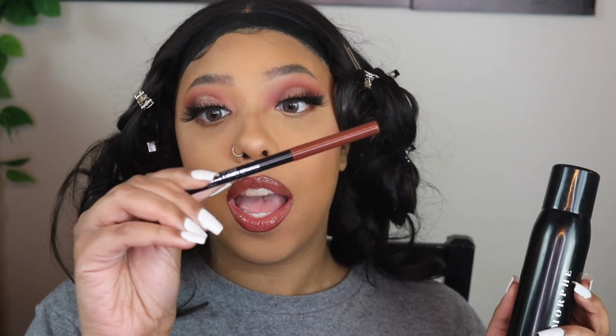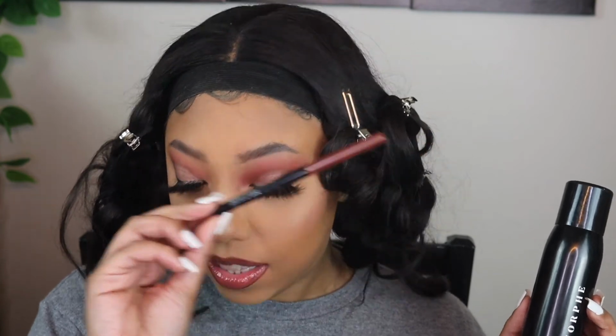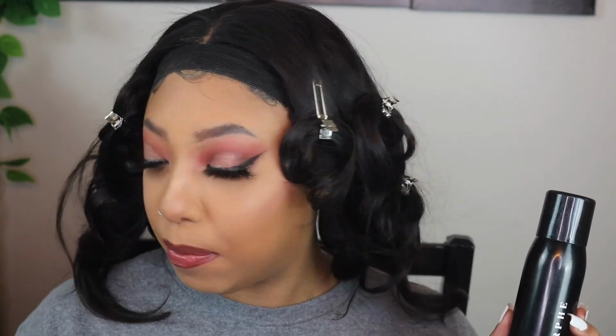Also, quick recap for my lips. I used the Maybelline Color Sensational lip liner in the shade Rich Chocolate. That's what that looks like. And then I also used Praline and the NYX Butter Gloss, like I said earlier. And then I also used the NYX Lip Filler and Sync Lip Plumper. And now I'm using the Morphe Continuous Setting Mist to spray my face.